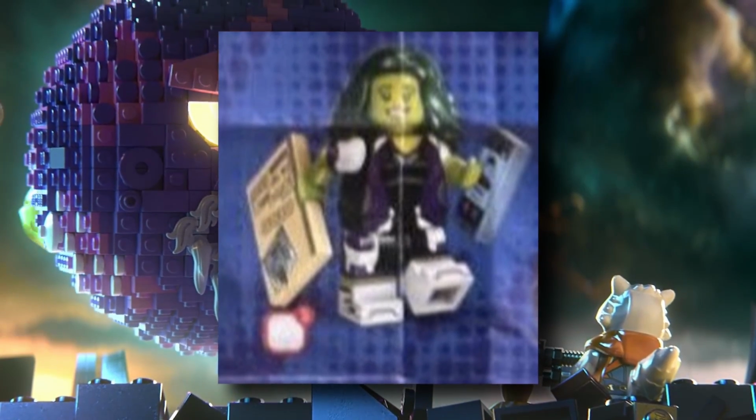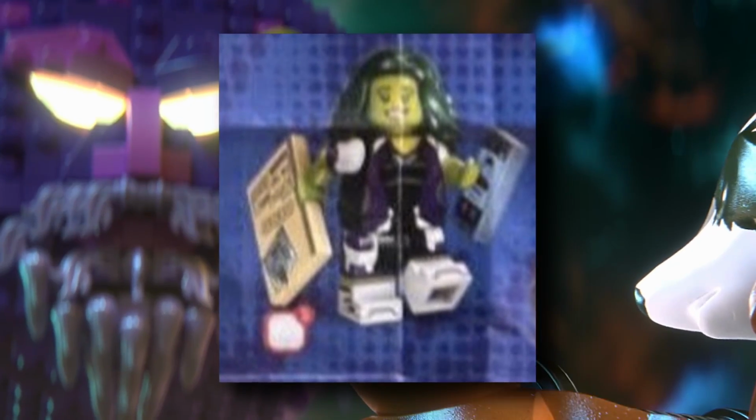In addition to that, I really do like that they actually, once again, have that premium feel going on with print work on the arms and print work on the legs.